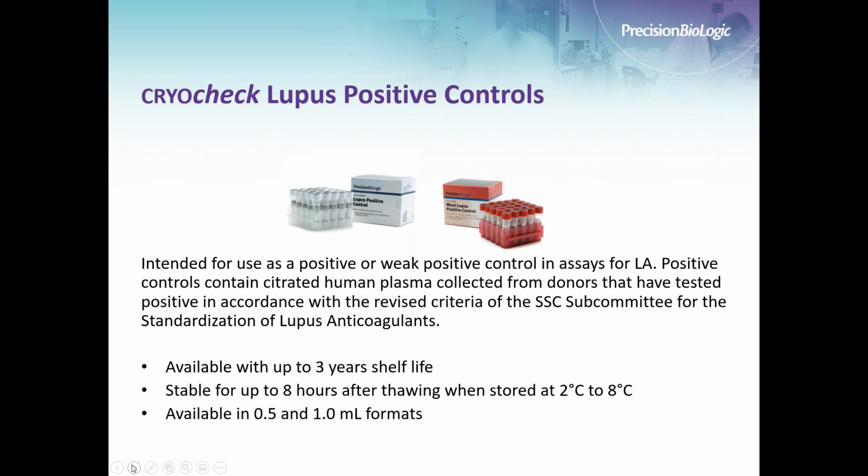For more detailed information, our lupus positive controls: we offer the CRYOcheck lupus positive control as well as a weak lupus positive control. They're intended for use as a positive or weak positive control in assays for lupus anticoagulant. The positive controls contain citrated human plasma collected from donors that have tested positive in accordance with the revised criteria of the SSC subcommittee for the standardization of lupus anticoagulants. That's the ISTH group. It is available with a 3-year shelf life. They both are stable for up to 8 hours after thawing when stored at 2 to 8 degrees C. And as with many of our calibrators and controls, we offer them in a 0.5 mL as well as a 1 mL format, so you've got more flexibility in how much of the product you need to use.